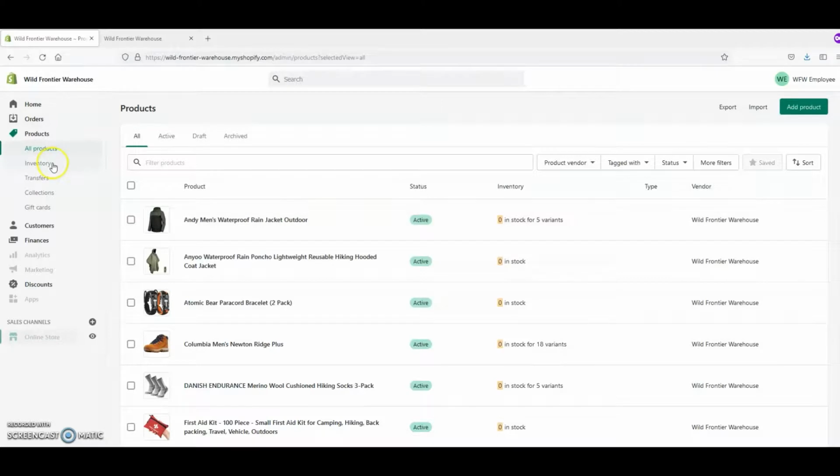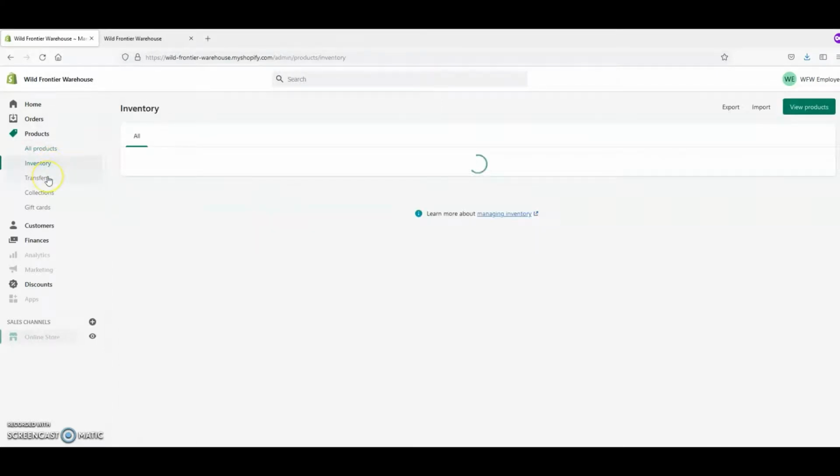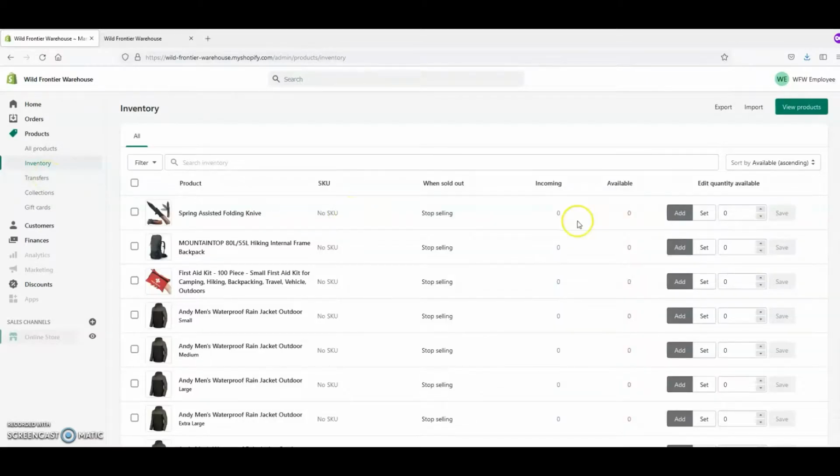So that brings us to inventory, if it wants to load. So inventory here, we easily change the quantity of how much we have, and we save, and that's how many are available. So it's much easier to do that in here than in all products. It allows a manager to quickly say, okay, we just got a shipment of 1 extra knife, go ahead and put that up on the site. I'm going to go ahead and switch this back to 0, or attempt to rather, to make sure that nobody's able to buy the product.